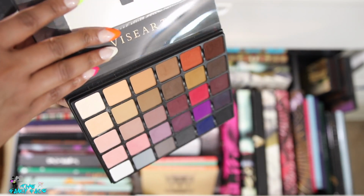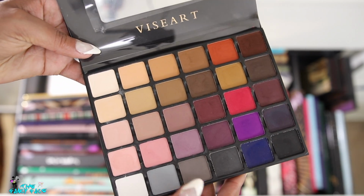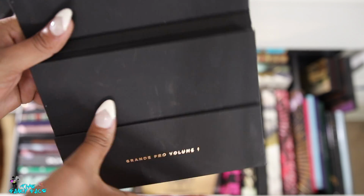But this is one of my favorite matte palettes. It has all the mattes you could need with deep shades and in between shades. I really, really do love this matte palette from Viseart.